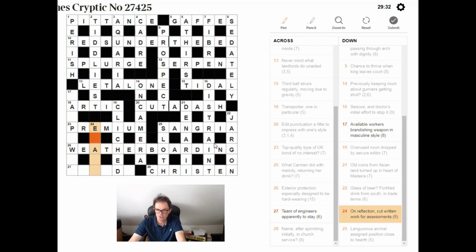So, on reflection, cut written work for assessments. Well, assessments are exams. Yeah, okay, that's right, because on reflection, cut is saying reverse a three-letter word which means cut. That's axe. Written work, believe it or not, is manuscript. This does come up occasionally, MS for manuscript. It's not easy, and I fully appreciate that will be difficult to understand, but it is something you see. So, and exams obviously are assessments.